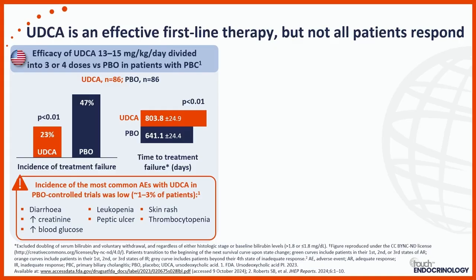The first-line therapy, and a very well-tolerated therapy for this, is ursodeoxycholic acid. Ursodeoxycholic acid will lower alkaline phosphatase. Urso is a very well-tolerated medication. The main side effects of urso are itching, which only occurs in about 2% of patients, and diarrhea, which also only occurs in about 2 to 5% of patients. So very, very well tolerated.